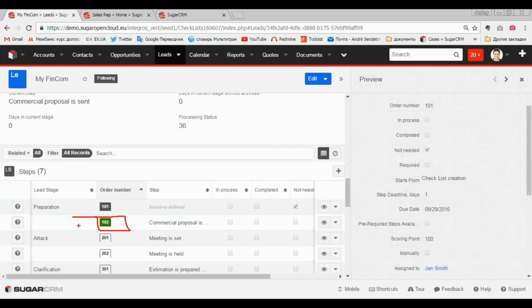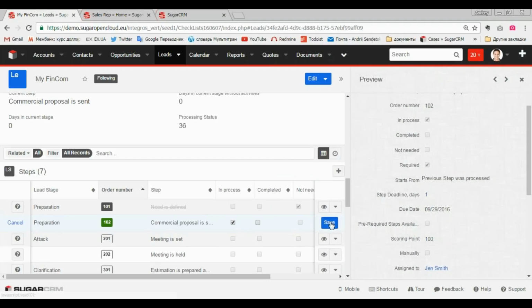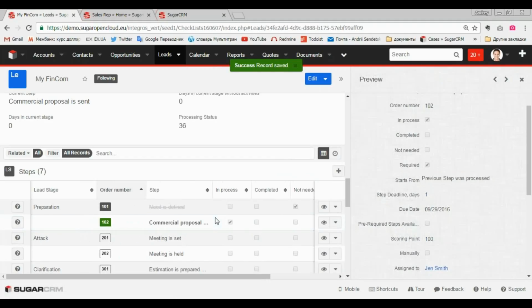Now, as you see, the second step becomes green. And again, the system sets the deadline for me by itself. According to set conditions, the step should be done 1 day after the previous step was processed. So I start to perform the step, and I mark it as in process. You'll ask why I need to mark things. By this I am updating the processing progress, and it gives my manager an understanding of what is currently going on with my lead. And when it is finished, I complete the step in this way.